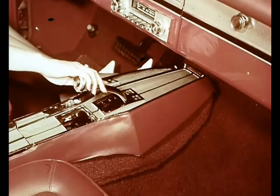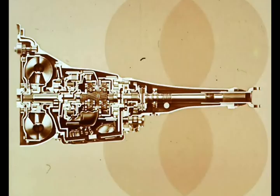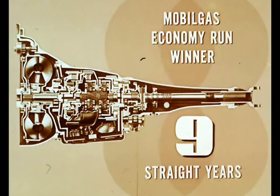You can have Plymouth's famous Torque Flight transmission with the shift lever mounted on the console in the bucket seat models or on the steering column in the others. A push button in the top of the lever keeps you from setting the car in gear by accident. This, of course, is the famous transmission that has helped keep all Plymouth cars ahead of competition in both economy and performance. Torque Flight has been on a Plymouth class winner in the Mobil Gas Economy Run for 9 straight years.